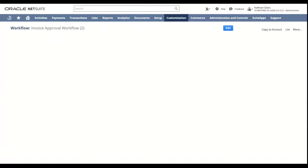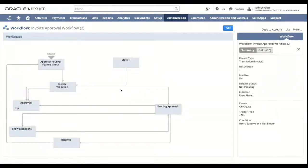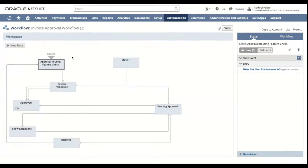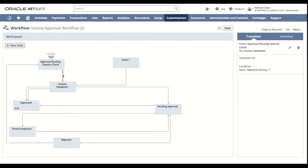Now, this is a very simple workflow I'm opening, but you might have much more complicated workflows. This workflow is defined on an invoice here. These boxes you see are called states, so you can actually go and define what happens in that state. And these lines are transitions, wherein you can define conditions: when should it move from one state to the other state?